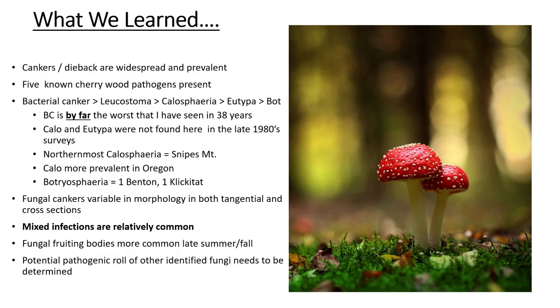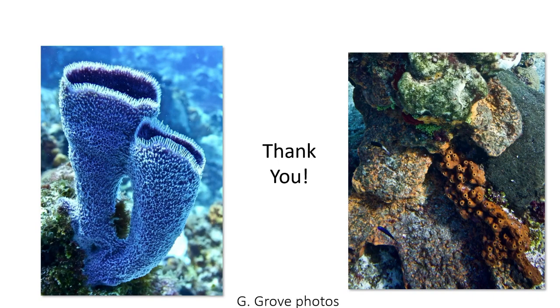That Amanita mushroom really has nothing to do with cherry cankers, but it is a fungus. So, thank you.